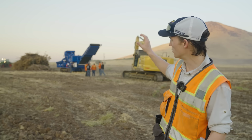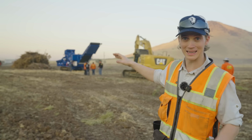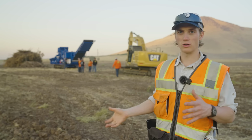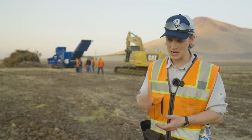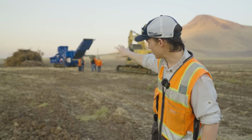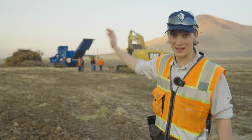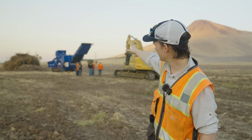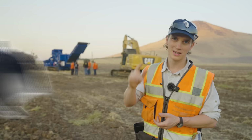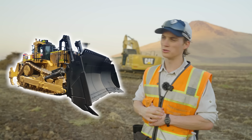Before you can do that though, you have to clear whatever the heck is there existing. What McCahill does is they get rid of old crops, old almond, pecan, walnut, orange trees, and they prepare the field for that next crop. And you might have just seen that is a brand new Aztec grinder right behind me, powered by a Caterpillar C32, which is the same engine that powers a D11 Caterpillar's biggest bulldozer.